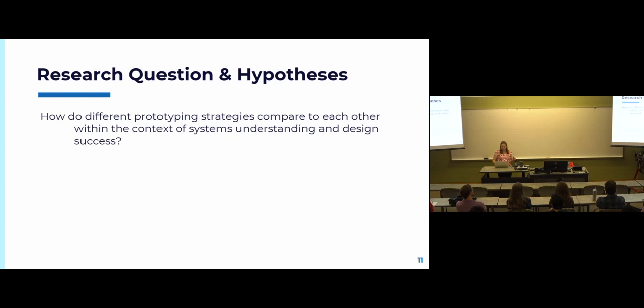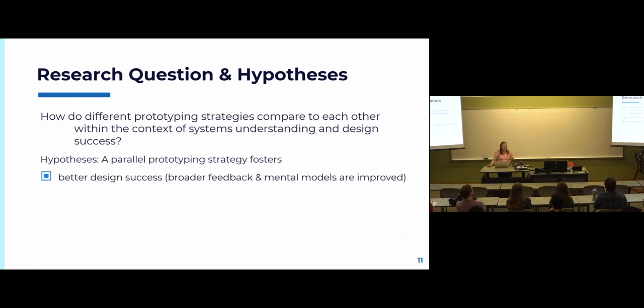So we want to know how those different strategies compare, and based on the observations we'd seen, we were expecting the parallel strategy to actually promote better design success. We let them do whatever they wanted with the two prototypes, so both groups could have made those prototypes very different. But the parallel group was seeing the results tend to make those designs very, very different. And it's because they tend to pick a broader piece of the design space.